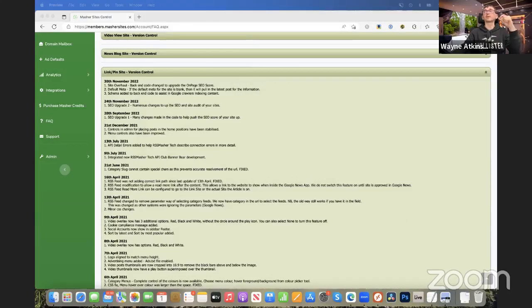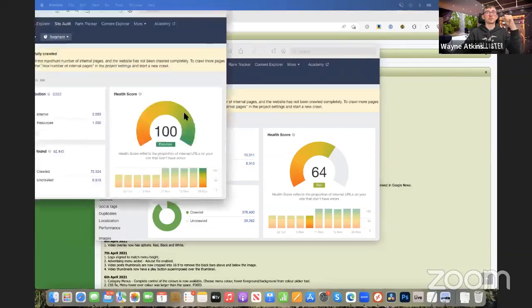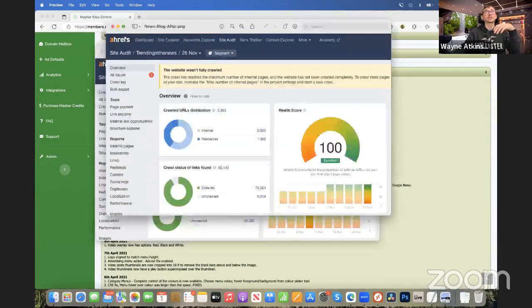This is a news blog. This is my trending in the news. You can see there, this is Ahrefs trending in the news on the 10th of November, 64, which is fair. And you know what's coming, don't you? On the 26th of November, we got it to 100. Now, this is a big site, so obviously we didn't crawl all of it because there's links going everywhere and there's lots. So rather than let it run to do 20, 30,000 kind of URLs, we stopped it short. But as you can see, an excellent score.